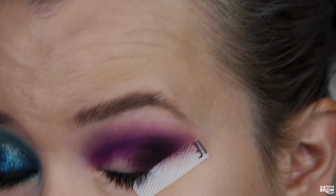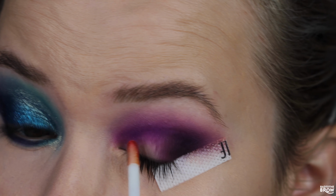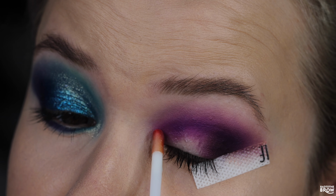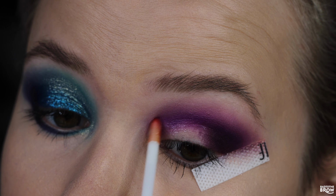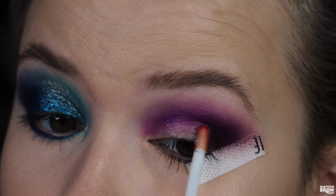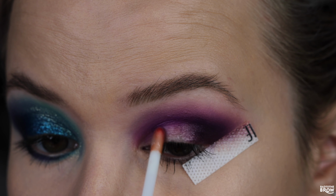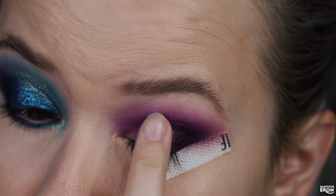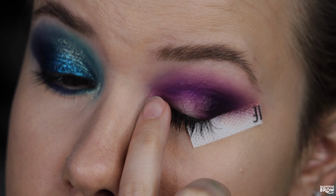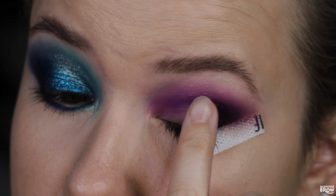And look at that depth. I had no blending issues or anything. And you already know it, we're gonna do another half cut crease. I'm using the Fairnay Pixie Epoxy this time. And I'm making sure to bring it really high so I can see the shimmer when I relax my eye. I like to tap it out just to make sure there's not too much on the lid. You definitely don't want too much product, just like with the NYX Glitter Primer.